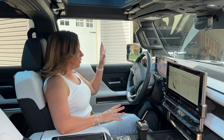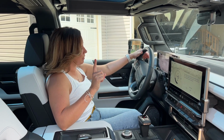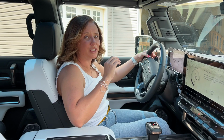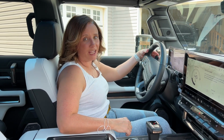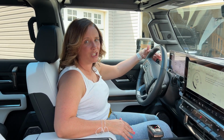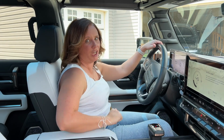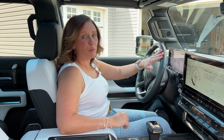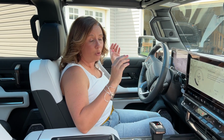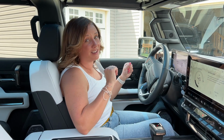Okay, so you have your standard controls on the steering wheel, except one of the things that's nice about the Hummer EV is that it has this little paddle here, and this paddle is to use the regenerative braking. So if you wanted to, you can use one pedal braking, but then you can also assist in your braking by using this little paddle on the steering wheel to add more regenerative braking. It's pretty cool. You also have Super Cruise, which means hands-free driving on the highway, and in the Hummer EV, or GM vehicles really, you can still use that while trailering, which is pretty awesome and unique.